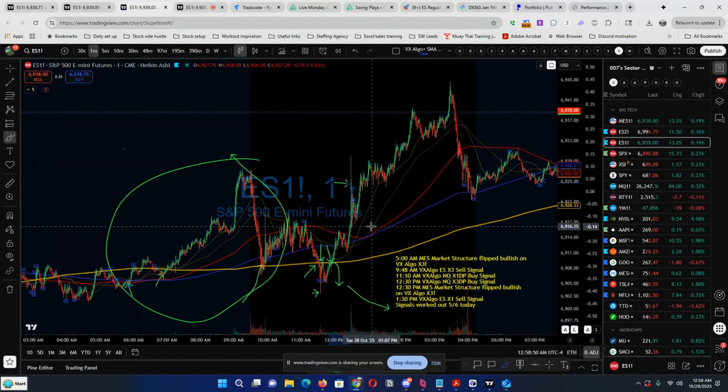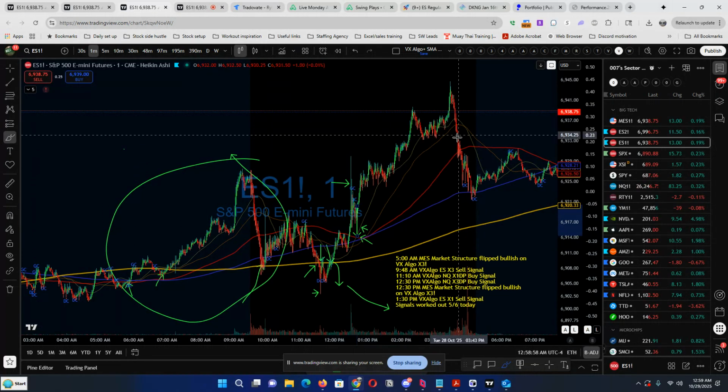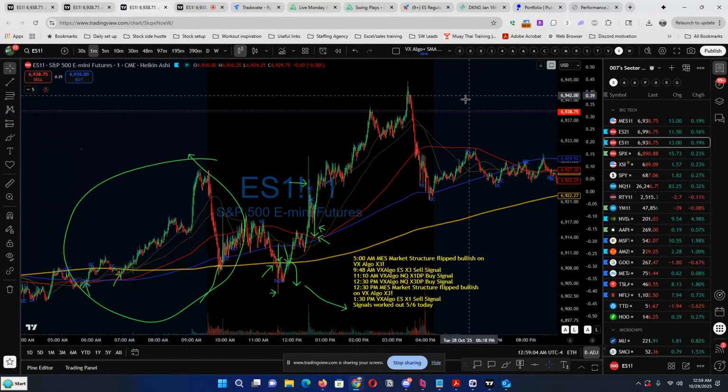I did try to buy the dip around this level or this level if we had pulled back to one of these moving averages, but we didn't. And we just kept moving. So I was like, so be it. We missed it. Sometimes it be like that. And that's how I ended up with only $28 today.